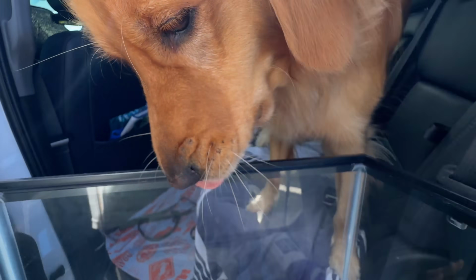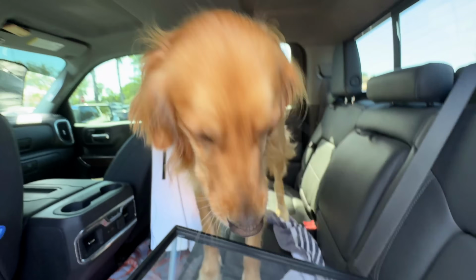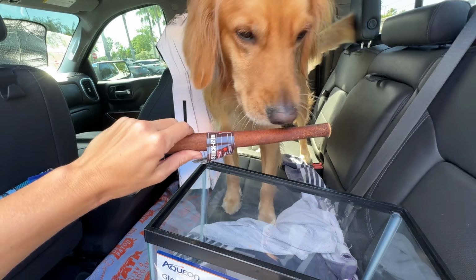Get back. Get in your seat. I got you something. I know. I couldn't bring you in because it's super busy and I had to carry out a tank. But I got you a bone.